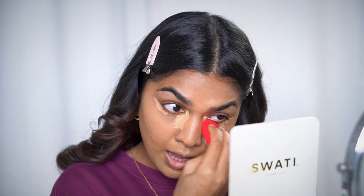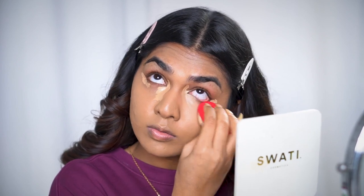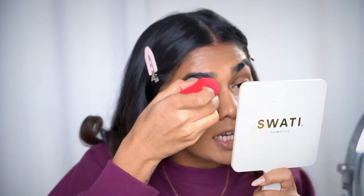I'm just going to blend off immediately because I don't know how this concealer works. So I don't want to dry it down. And then if it does not blend, it'll not look good. Okay, super easy to blend. Proper coverage. I don't think I need to add more, but I think I will, because I'm extra like that. But moving on to blush, again, so raved about.